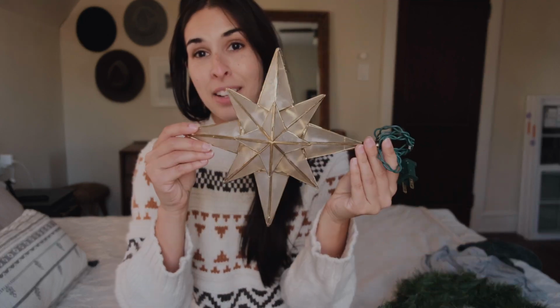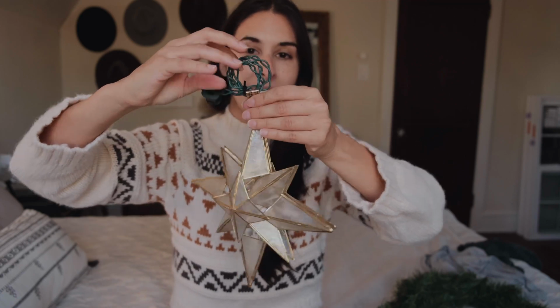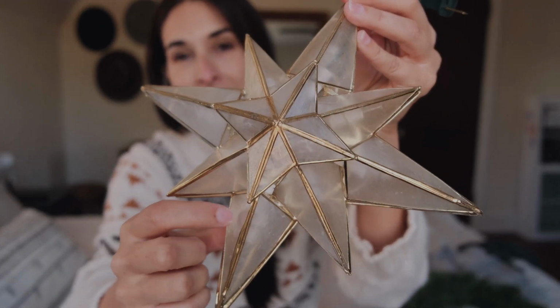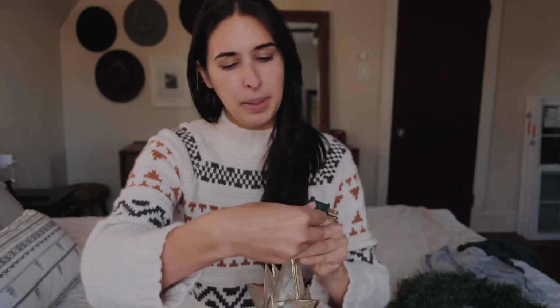Then I found this lovely little plug-in star. I haven't plugged it in yet to make sure it lights up, but I can't see any reason why it wouldn't. And it is plastic, it's not glass, but that's better, right? Because goodness knows I would break it if it were actually glass. This ended up being $2.